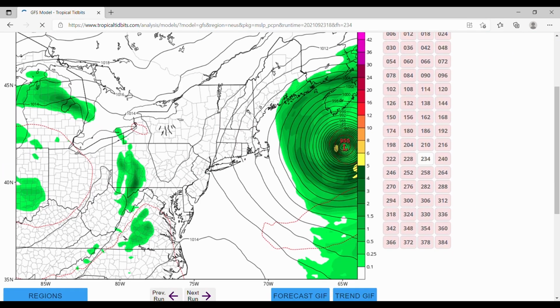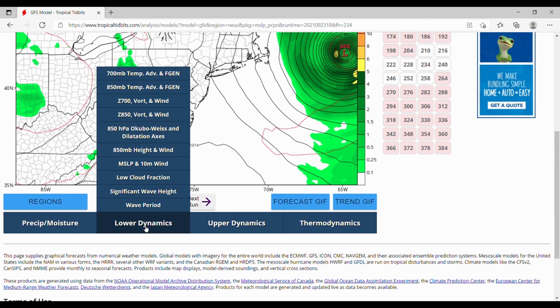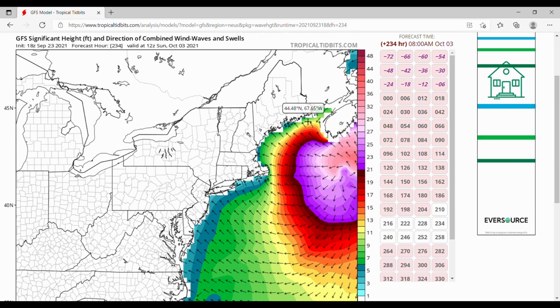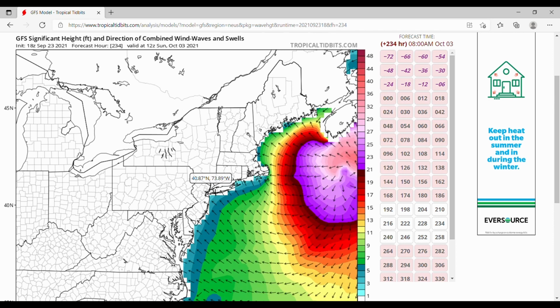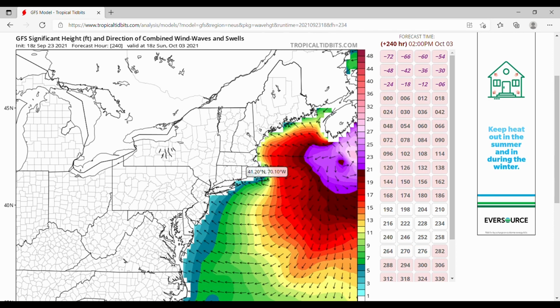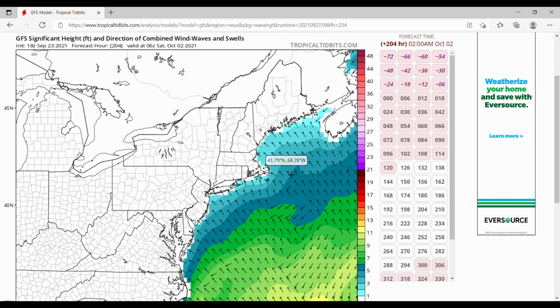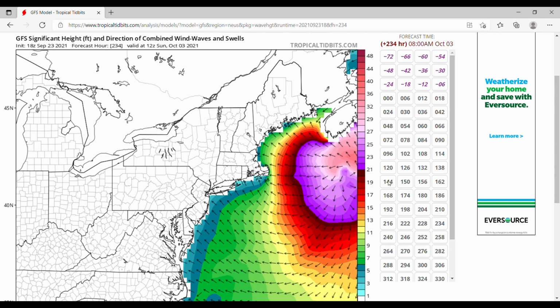So, let's take a look here, and if I could find it, boom, significant wave height. Cape Cod, Maine, even possibly parts of Long Island could see some significant wave peaks, but mostly we are looking at a very rough time on the coastlines of Maine and Massachusetts. These yellows and reds are 10 feet plus of wave height. So, while it is tucked into that little nook there, we could see some significant waves.